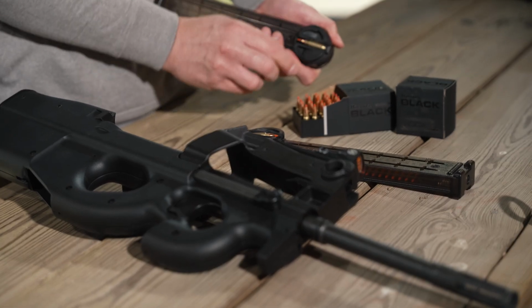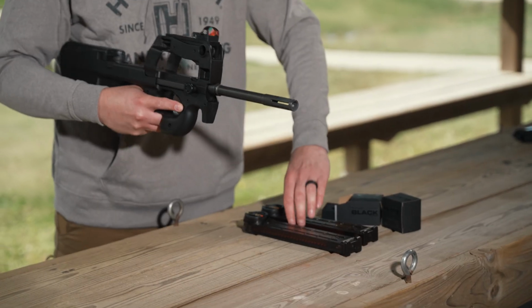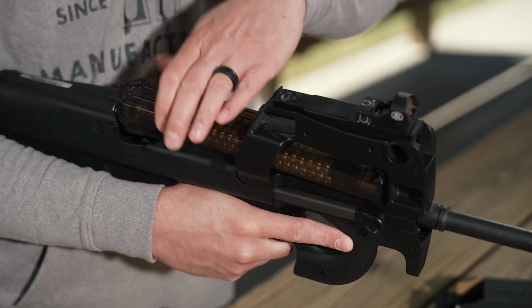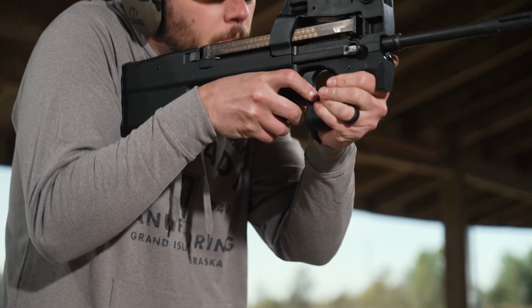The 5.7x28's been around for a while, and it's a pretty unique system. Having a high-velocity handgun cartridge that has great magazine capacity, some of the carbine platforms are a blast to shoot, but there really hasn't been a good support of factory ammunition available.